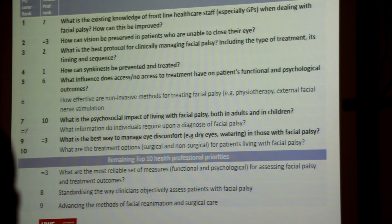Then we had what is the best protocol for clinically managing facial palsy, including the type of treatment, its timing and its sequence, and again, both patients and health professionals rated this highly. Number 4, we had how can synkinesis be prevented and treated? Then we had what influence does access or no access to treatment have on patients' functional and psychological outcomes? And again, you can see that health professionals and patients and carers are thinking around the same for that one.